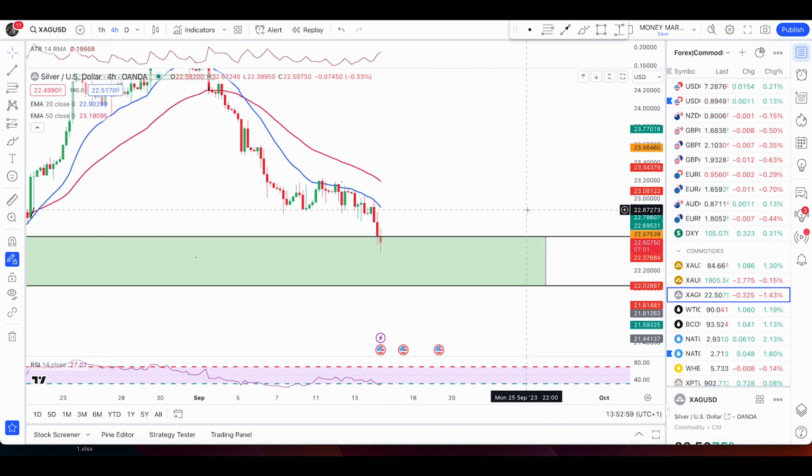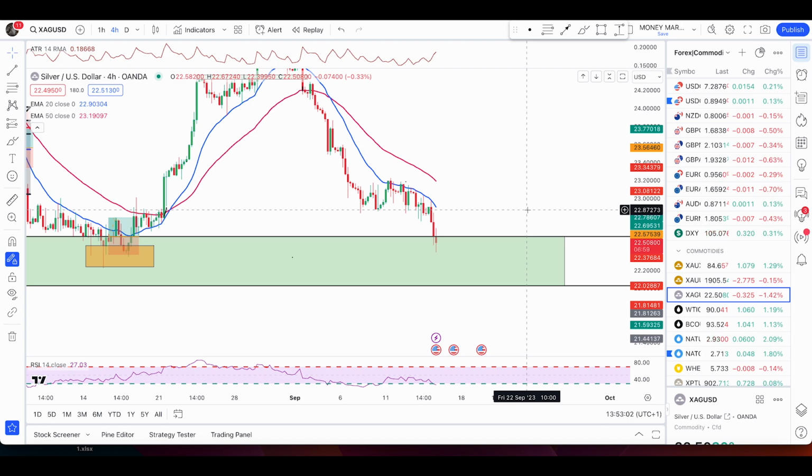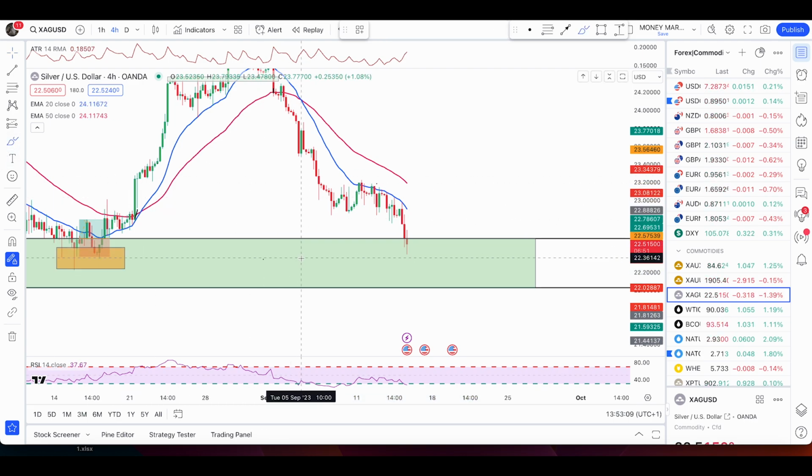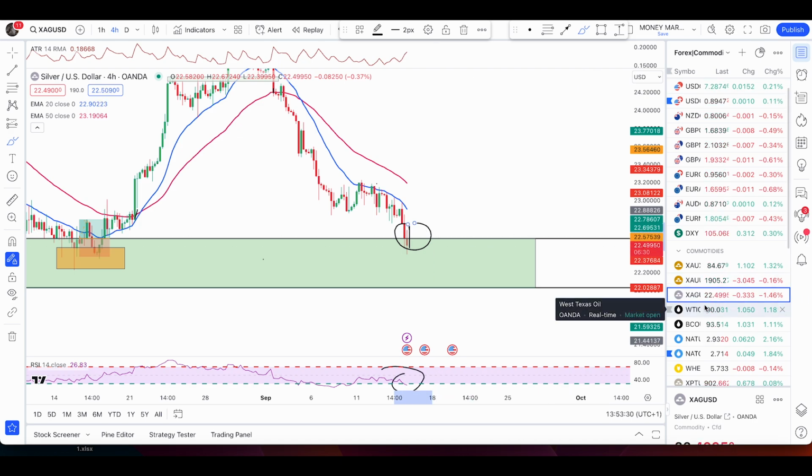Next one, we have silver. It has nicely hit the zone as I mentioned in yesterday's video. Now inside the area of value, which is 22.02 up to 22.57, I'm looking for a good reason to enter, which is my bullish engulfer. If we have that, we have the oversold situation in the RSI. If we have a bullish engulfer, then we have an added confluence: buying pressure with a bullish candle. If we have that, we are good to go long. So keep looking for these conditions. Once you have that, we're going to enter our trade accordingly.